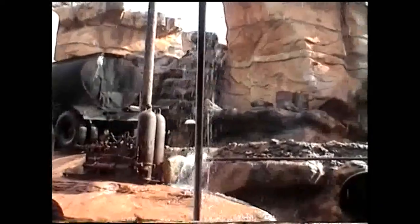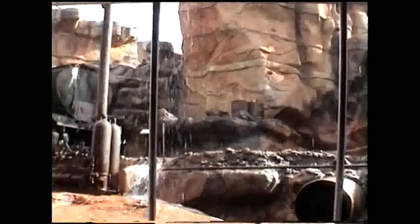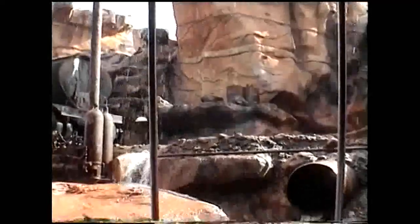Well, now you know why we felt like the test. The tram is then going to take us around to the back side of the stadium to show you some more behind the scenes.